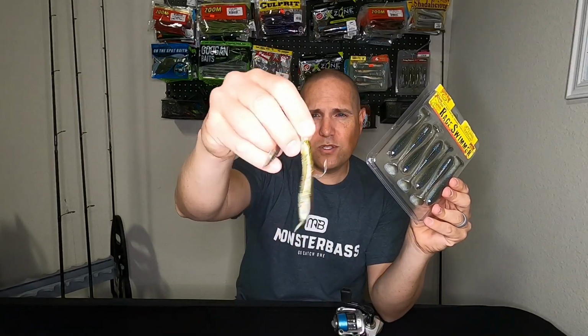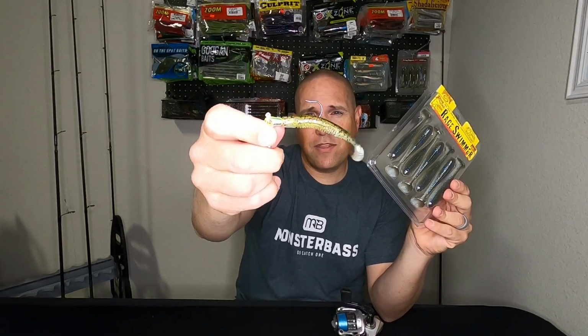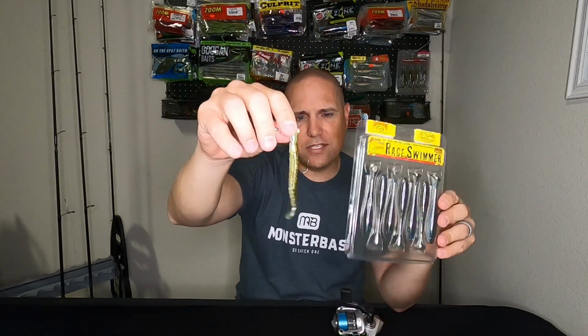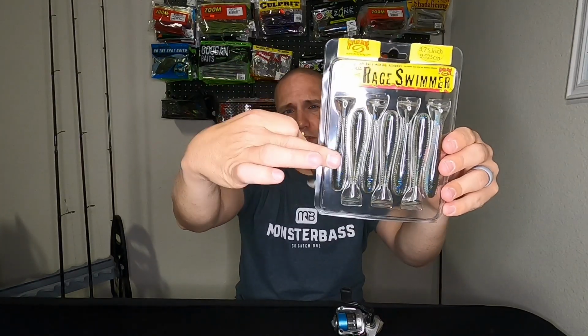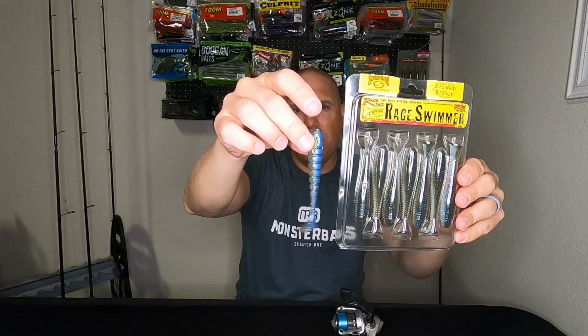or this little paddle tail swim bait, just the plastic, is by Big Bite Baits. That is the Cane Thumper, and I really like that one as well. You can see this one is more narrow than that one, and this one's somewhere in the middle. So a couple of different options for you, but Big Bite Baits Cane Thumper, Rage Swimmer, or the Egg Zone Swammer is something I would buy.